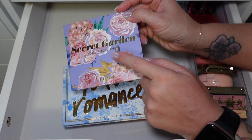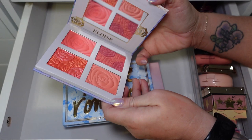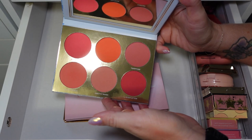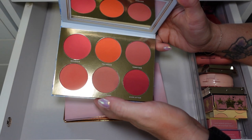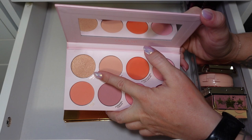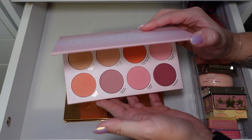It is absolutely phenomenal. You know I'm keeping this in my collection. It is stunning. Jacqueline Rouge Romance. I mean, there's some deep shades and I love this. Not so much into the tea room, which is orange, but the rest of the shades are beautiful. Laura Lee Blush Aesthetic. I love this, it is so pretty. And you have 8 shades in here, including Golden Haze, which looks like a highlighter or a blush topper if you wanna have that sheen, just mix them together.